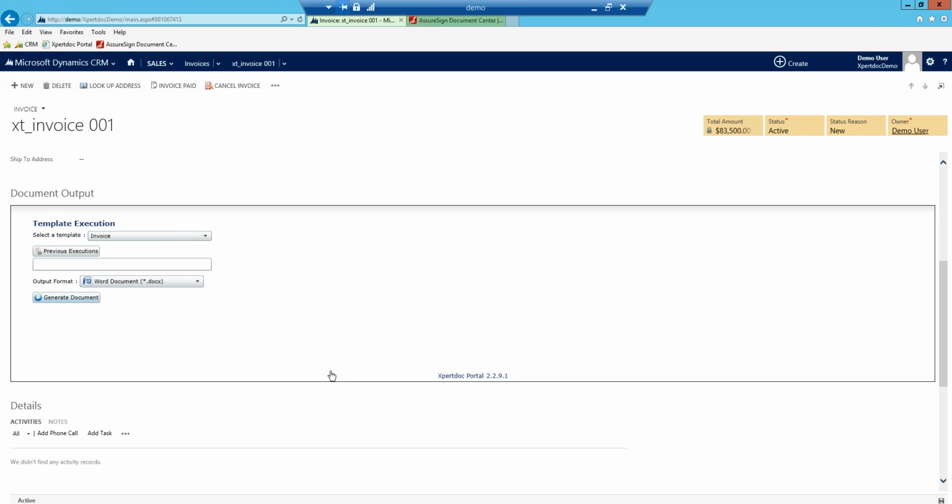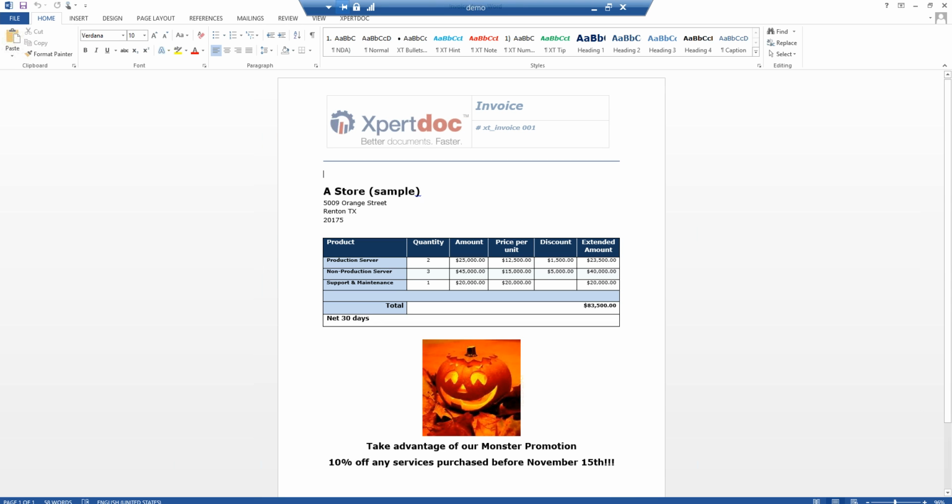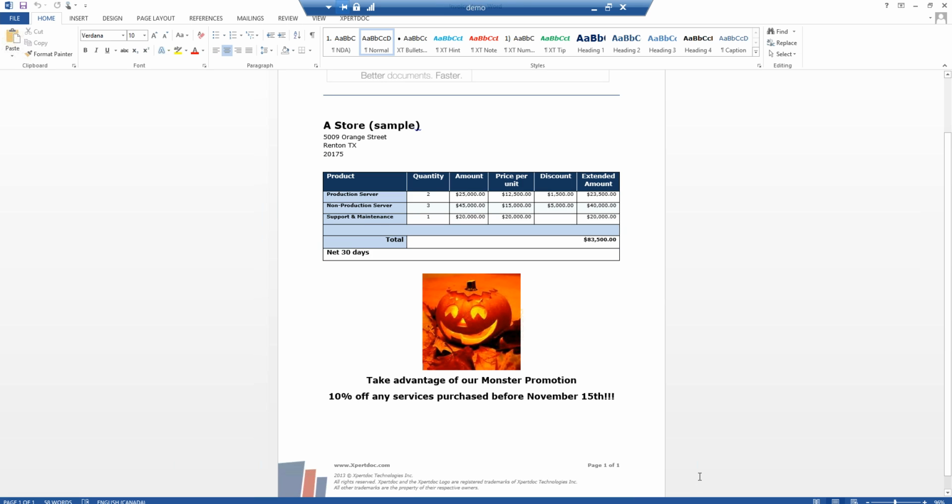Great. I'm going to generate a document here, and just bear with me. It's not going to be a very timely document. So I'm generating an invoice, and I'm going to open it, and you'll see what I mean when I say that it's not very timely. You see that I've generated an invoice, and that invoice is actually leveraging that promotion from last month for Halloween. So we had a monster promotion, and the services had to be purchased before November 15. So obviously that won't do.